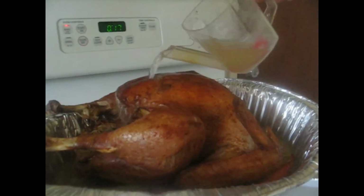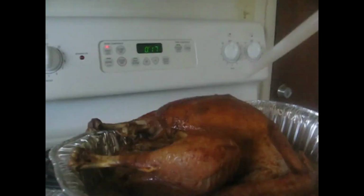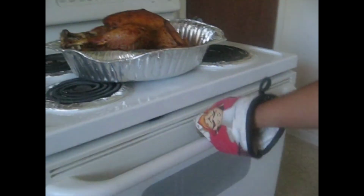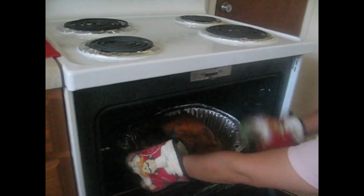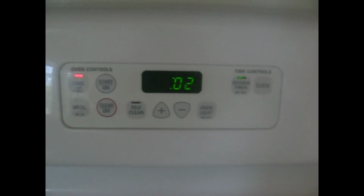Go ahead and add the remaining chicken broth. Baste the turkey once again. 60 more minutes to go, you guys. Almost done. 3, 2, 1.